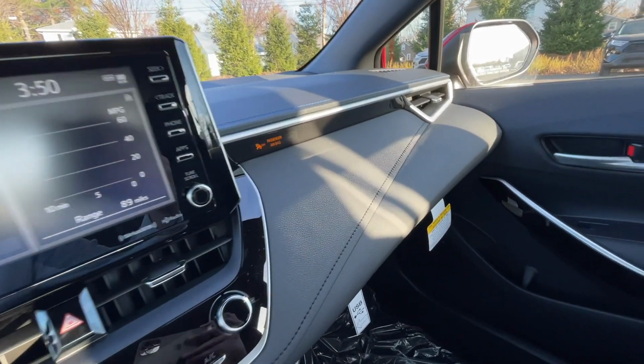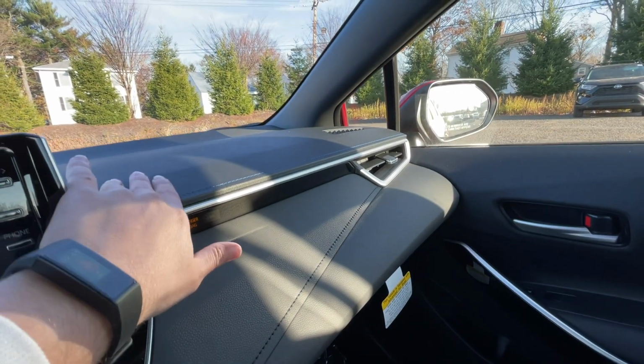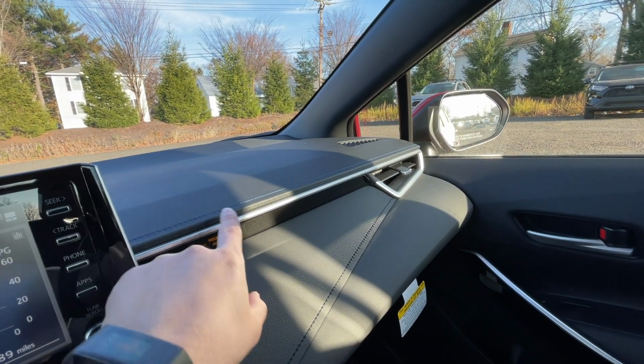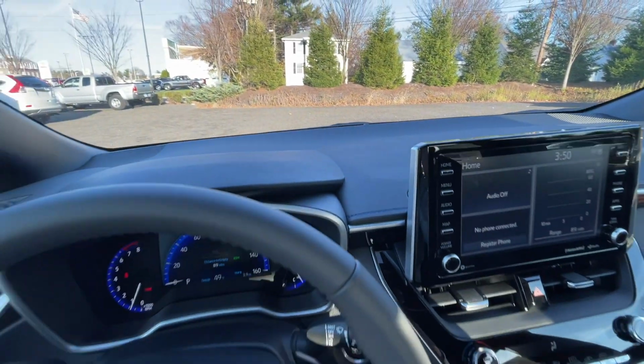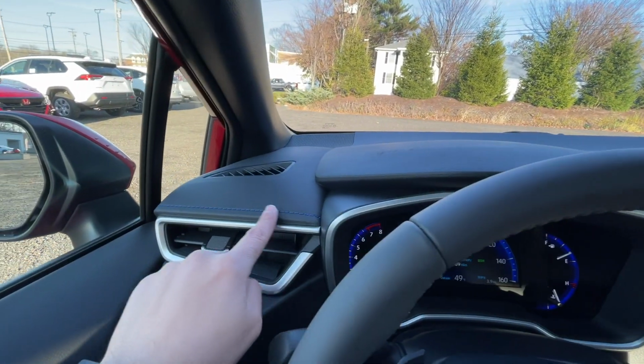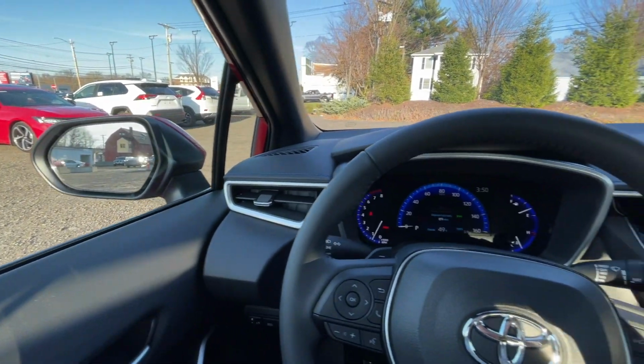The dash has a really cool look to it. This is nice and soft. The top is kind of wrapped in leather. It does have some blue stitching. Everything just feels very nice, and that blue stitching continues right there. And for the mirror, it does have a blind spot monitoring system. I forgot to mention that.